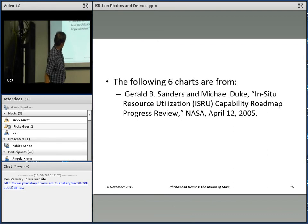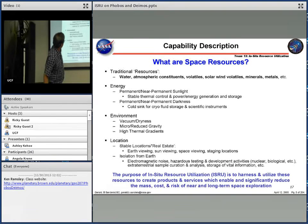So first, basic objectives. The following 6 charts I stole from Jerry Sanders and Mike Duke from a NASA presentation. What are space resources? Well, you've got material resources, water, atmospheric constituents on a body like Mars. There's the minerals in the regolith. There's also energy. We've got sunlight. There's darkness to use as a cold sink for heat transfer to make energy.